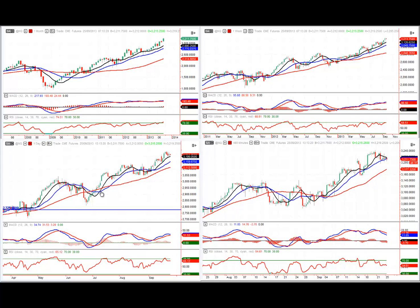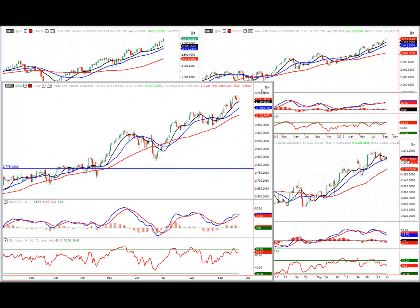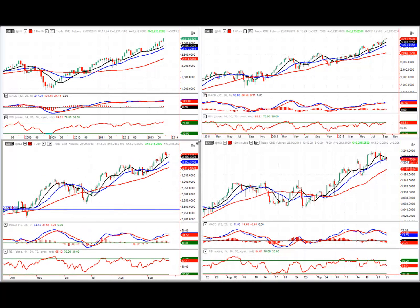In fact, if we come down to the daily chart, we can see that price has just recently pulled back into the buy zone. We're just above the buy zone there. We've got all of our moving averages in the right order, and we've got lovely convergence on the indicators too. So this market certainly looks very strong, in a nice strong uptrend.